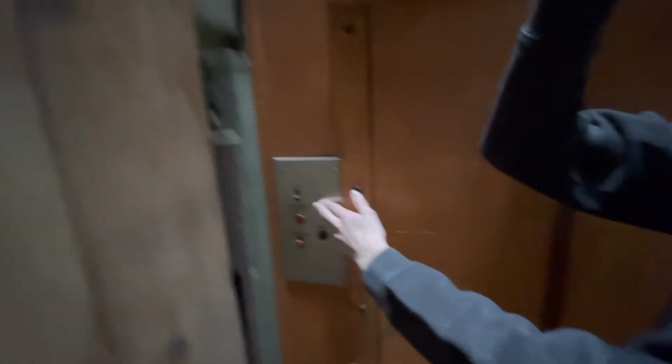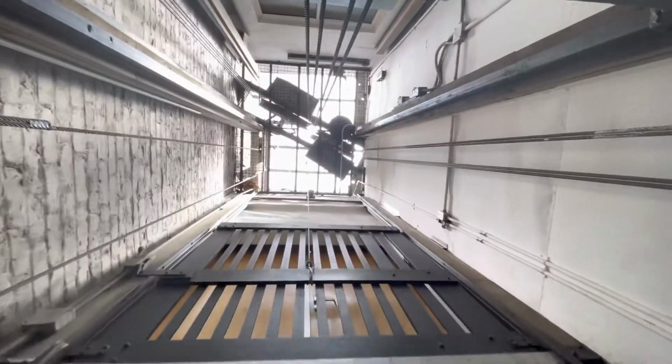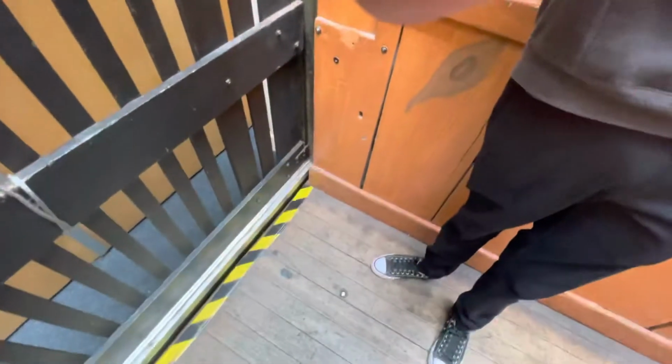Wow. Oh, sweet. There's doors in front of... Wow. What brand is this? Does it stop on its own? No. That's as far as we go. Wow, look at this thing.